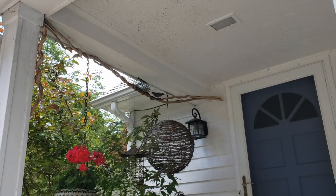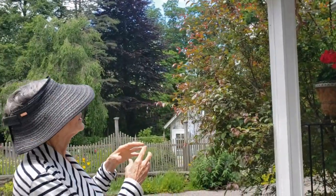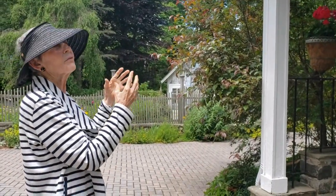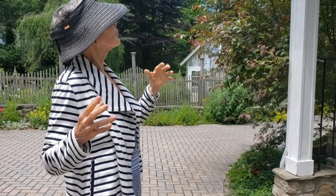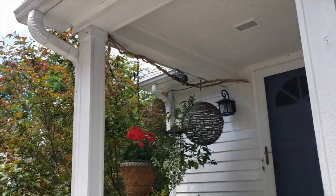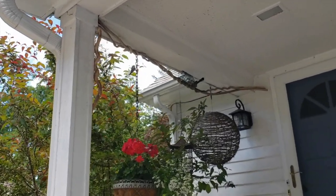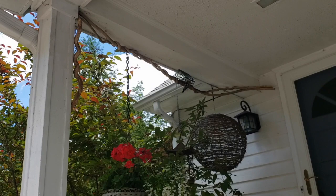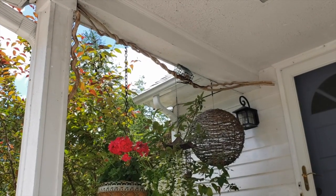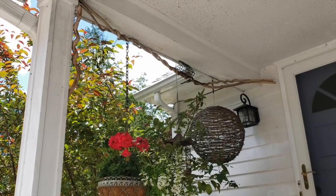The chickadee has the large eye. He's the smallest of the little birds, and he seems to find the food fastest. But you can see that it's just a great delight to have these birds around to entertain you while you're having your lunch. They're having their lunch. See how the chickadee got in there quickly as soon as the larger catbird left.